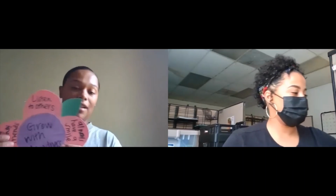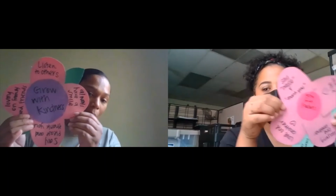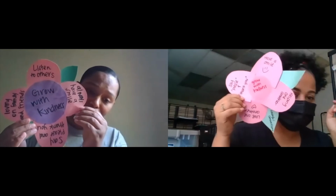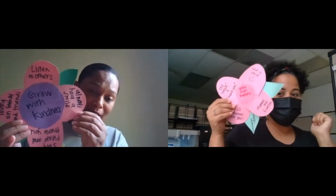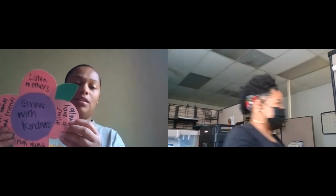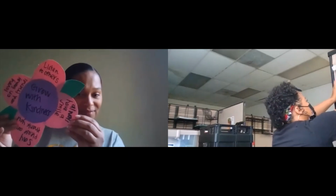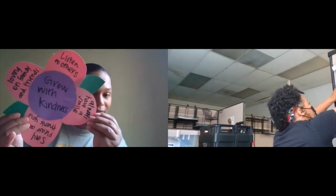I think I'm gonna hang my kindness flower up in my cubicle to remind me how to be kind. Yes, around me. And then if you want, you can just put it in the middle, grow with kindness, or just keep it at kindness, up to you. But those are just a few ways we can be kind to others and also ourselves. Absolutely. I think that's important to be kind to ourselves. I'm going to hang mine up right now.